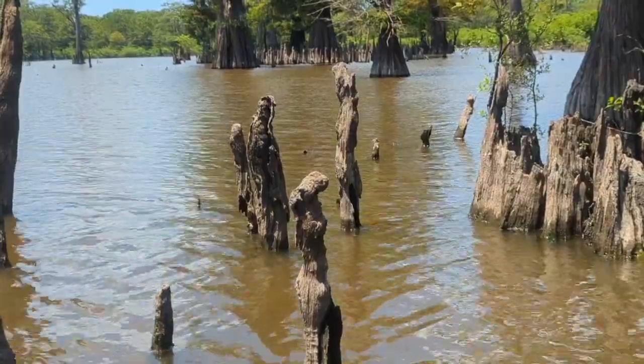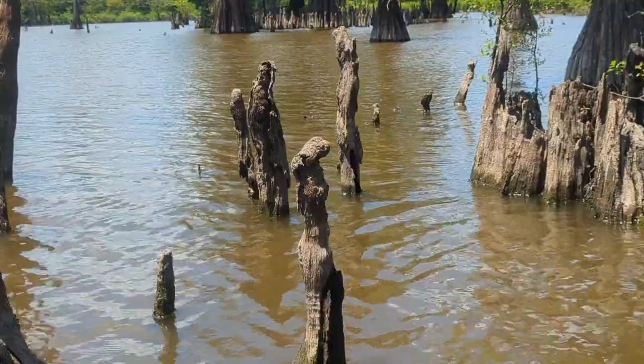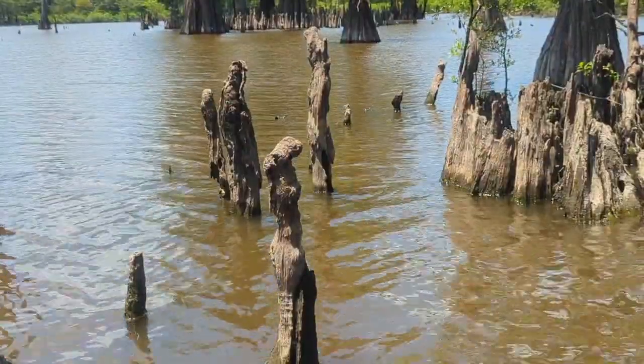That's what we're talking about right here. You got these little openings between that stump right there and these cypress knees, and them fish are just stacked up. Them brim are right there out from them old cypress roots.